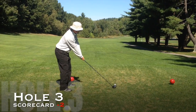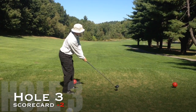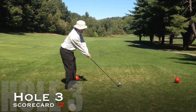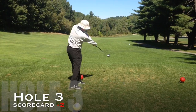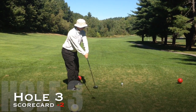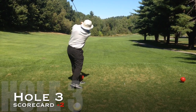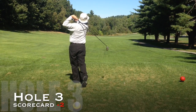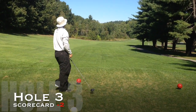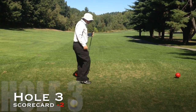Again, I got the driver, and I find myself right here. I'm doing a lot of thinking here. I'm trying to feel impact, and I'm trying to feel my club face to be a little open. This shot was very good, right just over the corner of the trees. Just on the right side of the fairway.